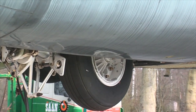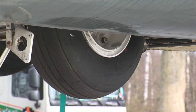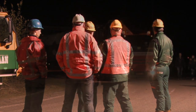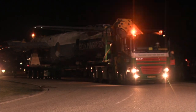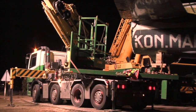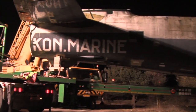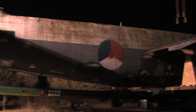The fuselage, 27 meters long and 10 wide, is loaded onto the transporter. While the DAF CF drives out through the gates, a 220-ton Liebherr crane is being made ready on a bridge over the A28 motorway. The 220-ton Liebherr is ready for work when the transport combination slowly arrives.